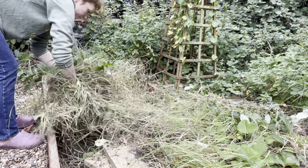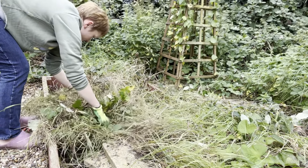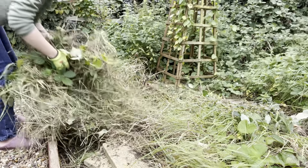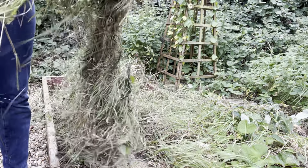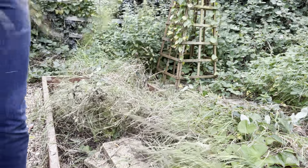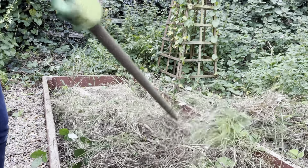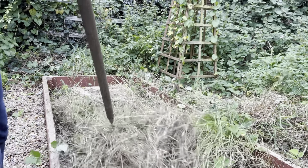This area is full of grass, grass roots, bindweed, some blackberry canes, and of course all the random things I'm finding buried underneath here. So sometimes in the garden it's not all fun planting things, it's a lot of hard work too. This bed hasn't been cleared for over a year, so it really, really needs a lot of work. It's taking quite a lot of my time and energy.